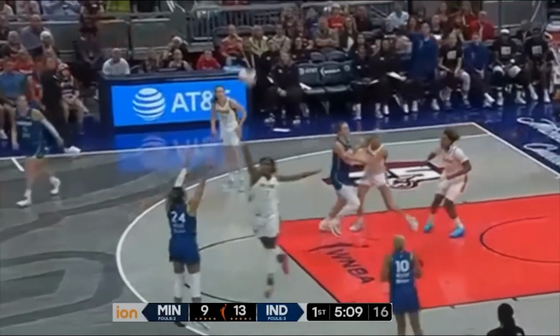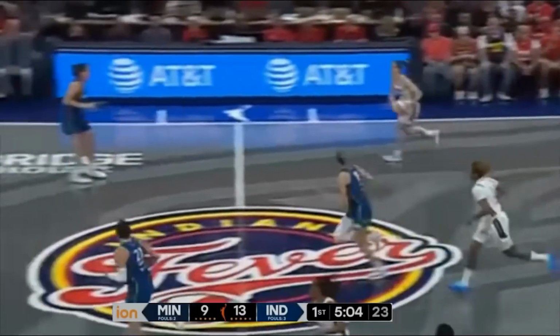Williams weaves her way inside, but Collier more than capable. Defending bigger than her size. And once again, it's Clark ahead to Boston, who's got an early 8. And you said it best, playing that small ball does have an advantage.